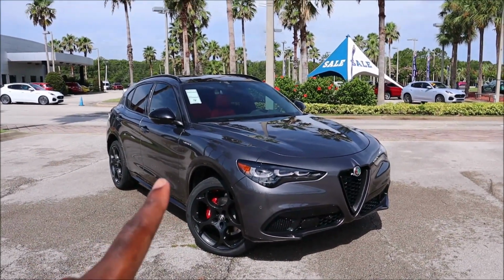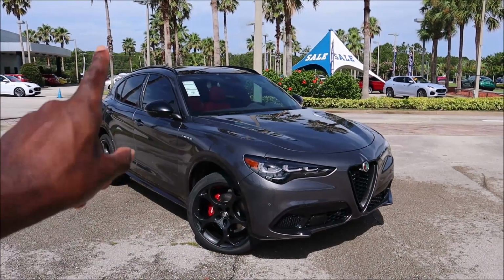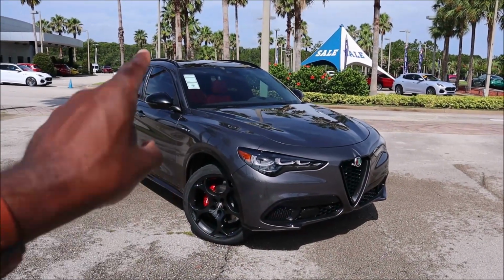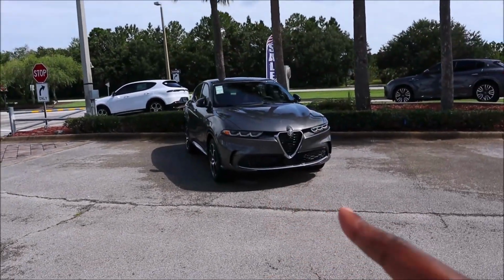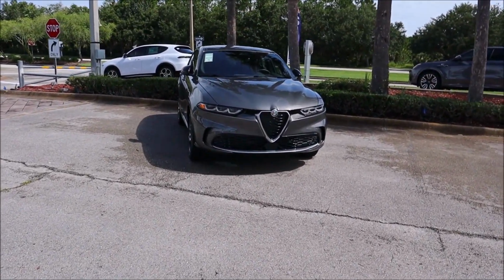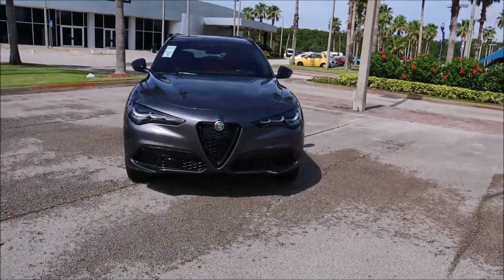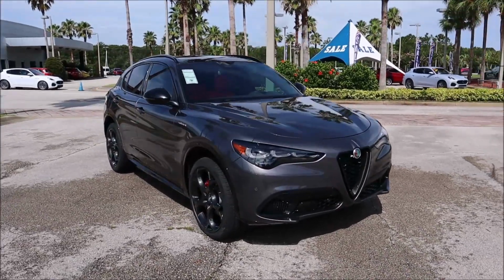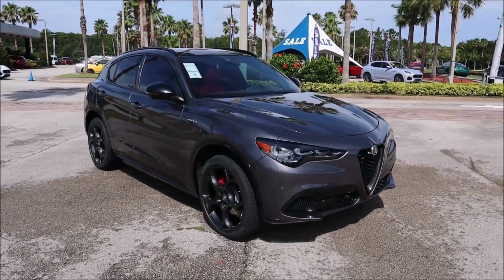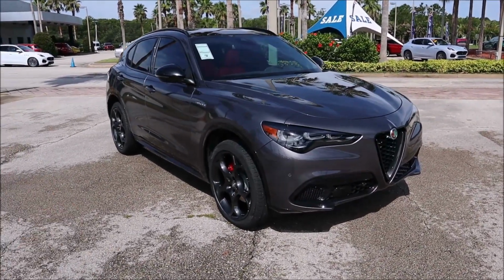I'm gonna have to put these side by side, old versus new, so you guys can see it. But for right now, I just want to show you guys this Stelvio Veloce all-wheel drive in front of us today. Now, they're two different vehicles, but give me a shout if you guys want to do a Tonale comparison too, as we see a gray Tonale right here next to this gray Stelvio. Let me know if you guys want to see that on the channel as well. I like to compare and contrast and put things side by side so you guys don't have to come here and do it yourselves. So let's talk about this.